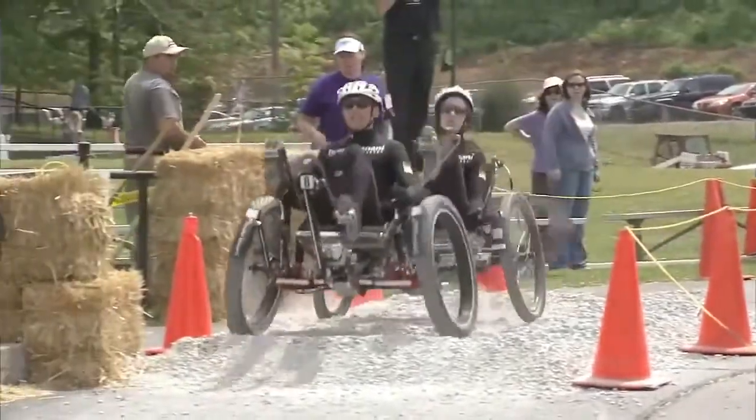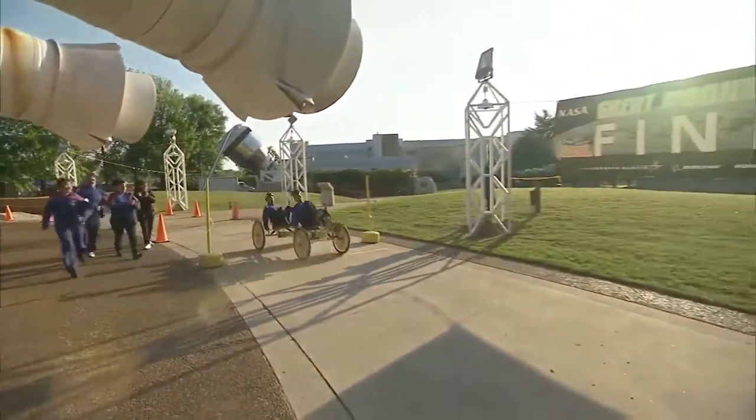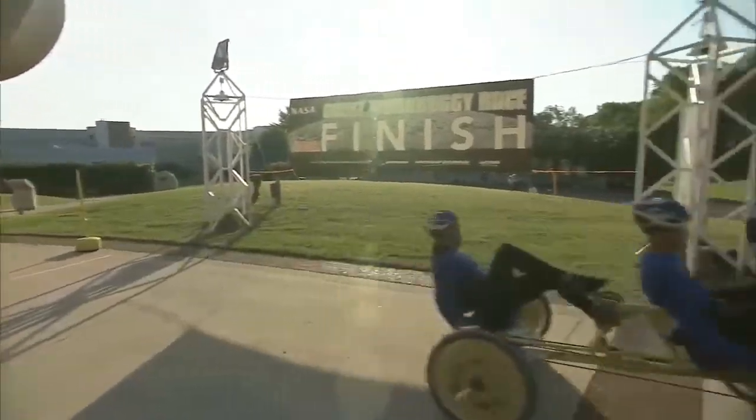The winning teams outraced more than 80 teams from 20 states, Puerto Rico, Canada, Germany, India, Italy, Russia, and the United Arab Emirates. I think there are a number of reasons that I would consider the Great Moon Buggy Race important. Perhaps foremost for me is just the international competition that it brings, the exposure of our kids, not only here in Huntsville, but kids across the United States who have an opportunity to meet students from other parts of the world.